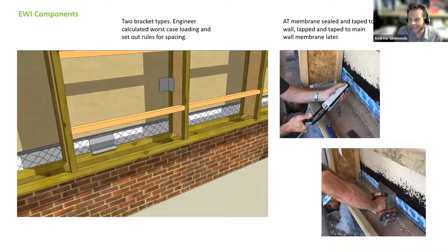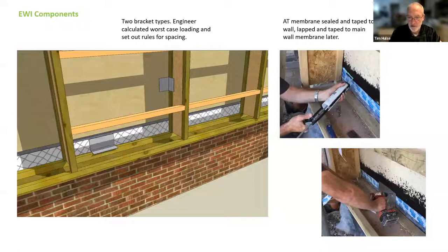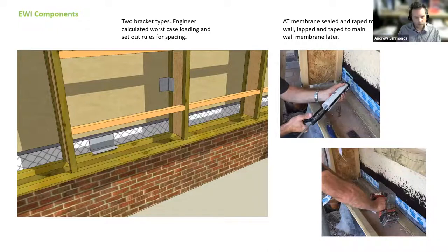The point only really was that the order was done wrong. The membrane should have been taped to the wall before the base plate went on, and it wasn't. So it just adds extra complexity if you don't do it in the logical order. Yes, I think the contractors learn very fast, though, don't they? Once they've been through that and made a couple of mistakes, it gels.